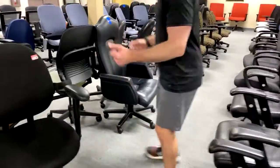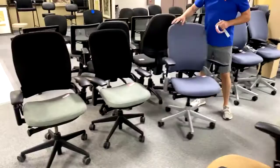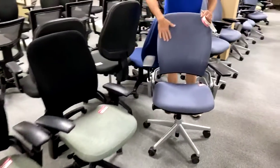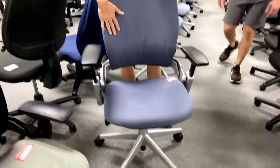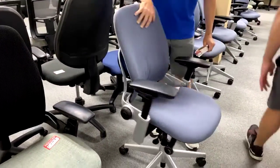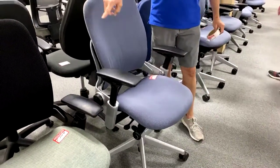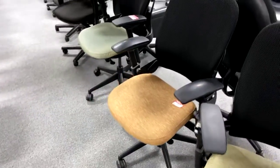Anyway, then we have more chairs over here. Show them the Leaps. Because people are like, you got the Steelcase Leap V2? Yes. This is a V2 Steelcase Leap, about $1,200 to $1,700 new. We have them for $299. They've been refurbished and professionally cleaned, but my favorite part about it is the combination of colors. The silver blue-gray combination. Then we have two other colors here. We have the green-gray, and we have one brown left. Brownish gold. If you're a fan of tan.